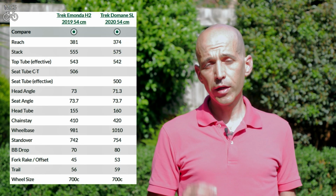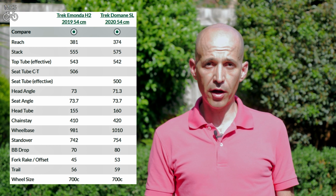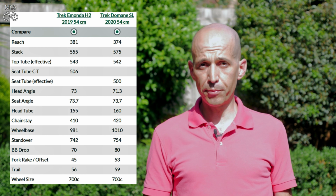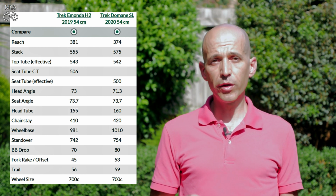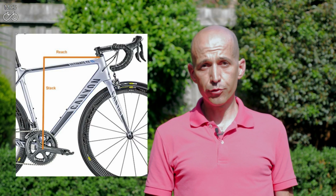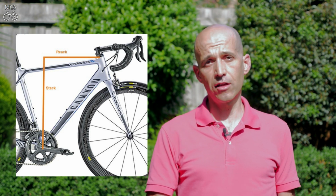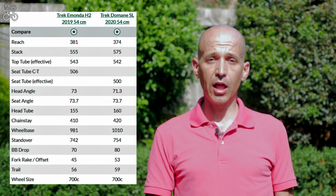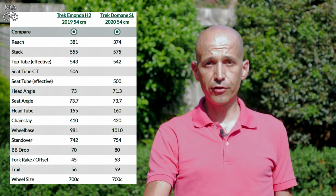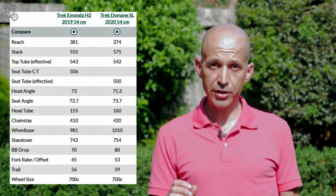In this table, we can compare the geometries of both bikes. I've chosen for the lightweight climbing bike, the Trek Emonda, and for the endurance bike, the Trek Domane. Both bikes are in a size 54. Straight up, we can see that the reach and stack are significantly different here. Now remember, the reach is the horizontal distance to the bars, and the stack is the height of the bars. So we can see that the lightweight climbing bike has a longer reach to the bars and a lower drop as well for that low aggressive riding position. On the other hand, the endurance bike has a much shorter reach and much higher stack.